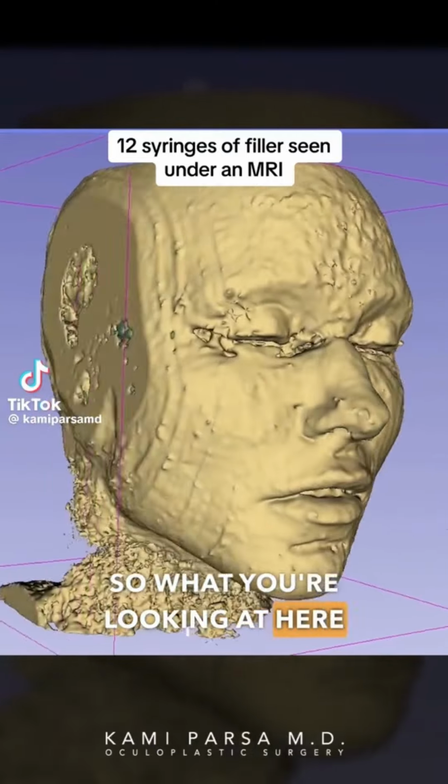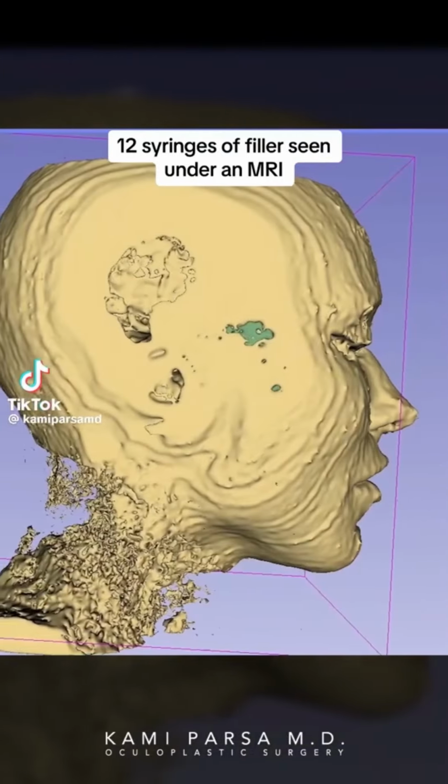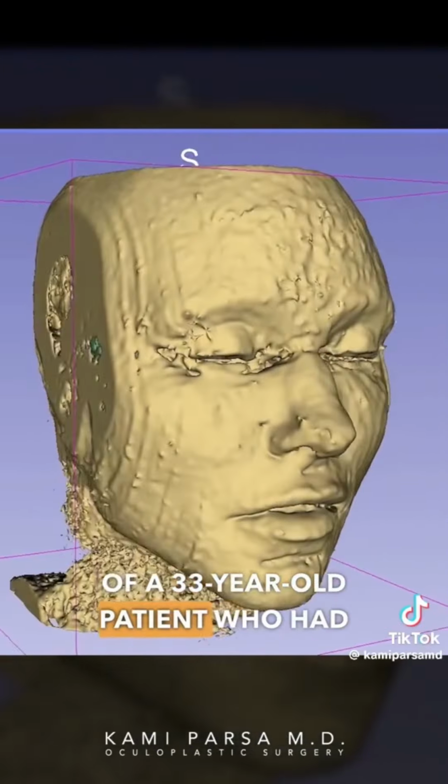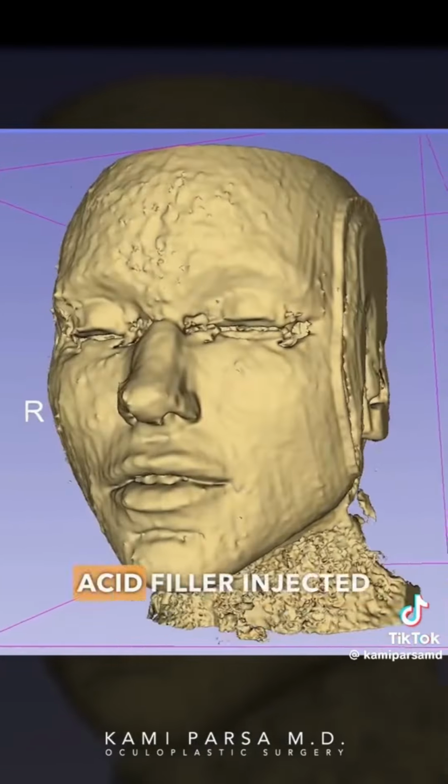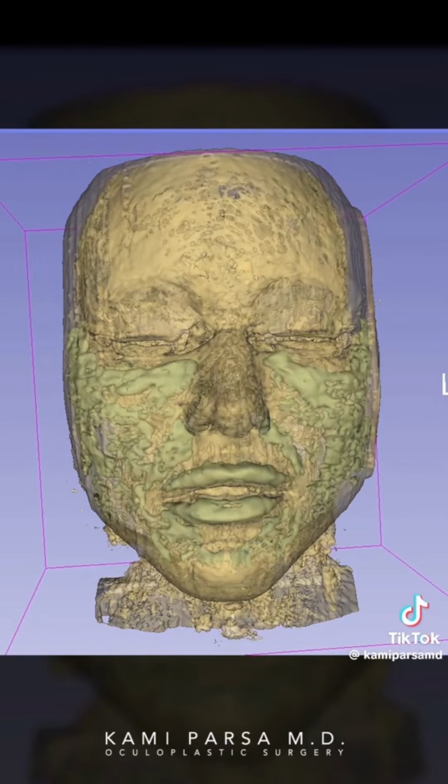What you're looking at here is an MRI image of a 33-year-old patient who had over 12 cc of hyaluronic acid filler injected. Hi, dermatologist here. A lot of y'all have asked me about this video that went viral. We're gonna go through a series of videos from this same plastic surgeon, and I think I'm gonna add some much needed nuance to this conversation.